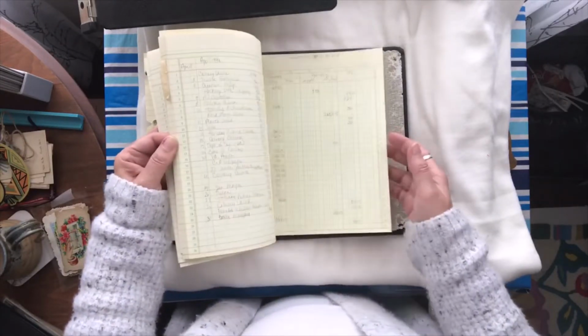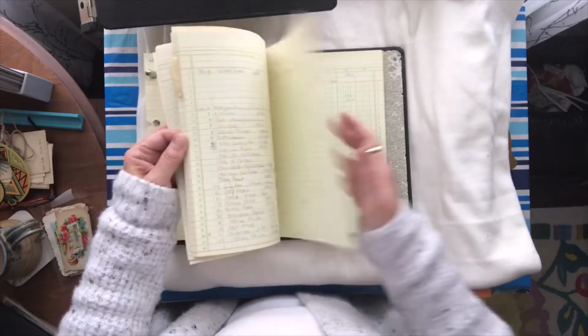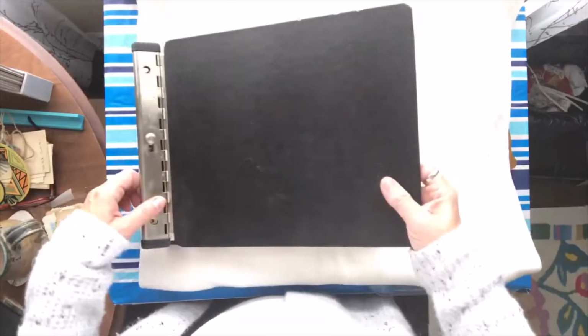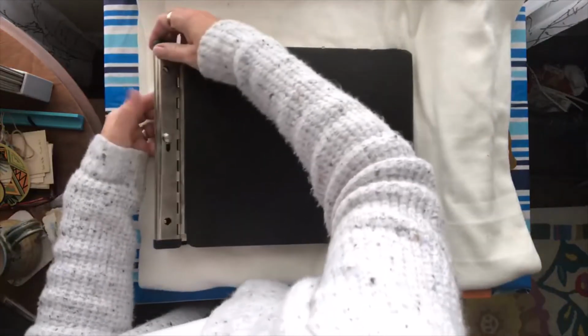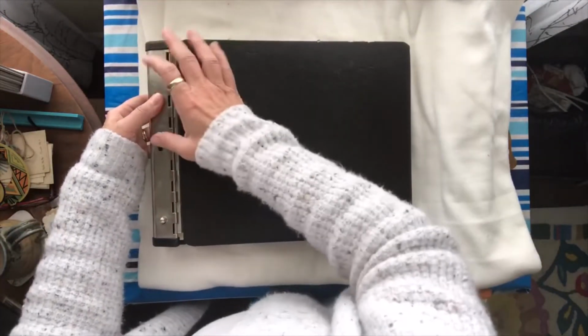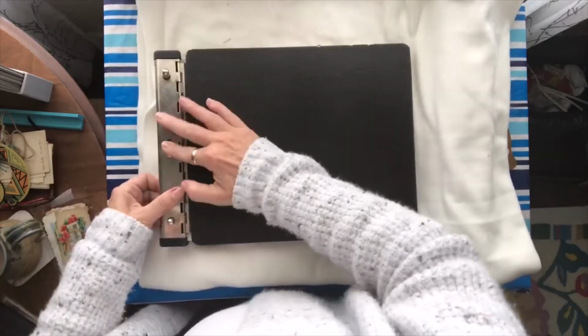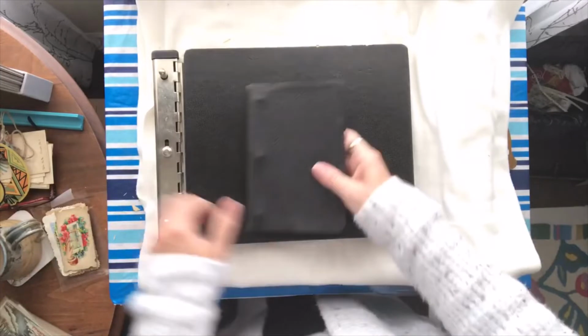And then in the middle here, there's also another account. And I just bid on this one, and it didn't cost me very much either. I don't think anybody else was bidding on it, so I wanted it. And it just slides in like that. So that was the other one that I got.